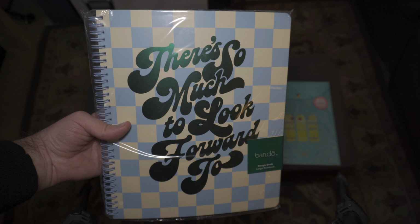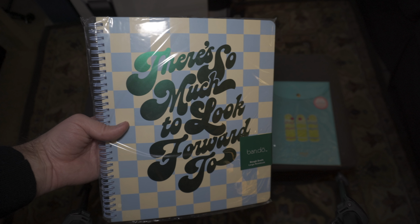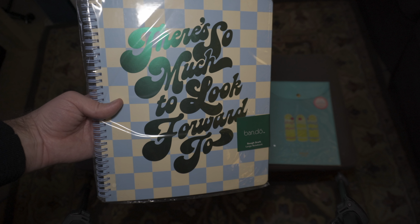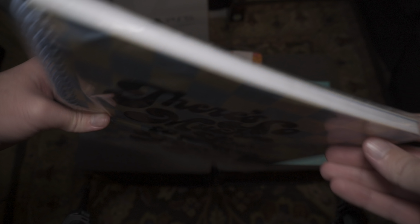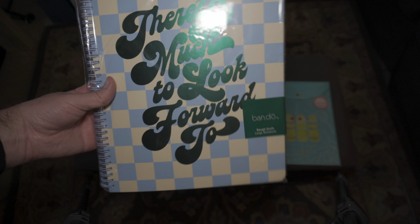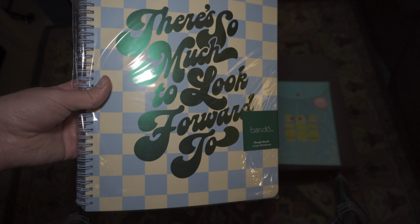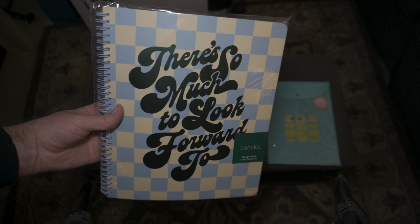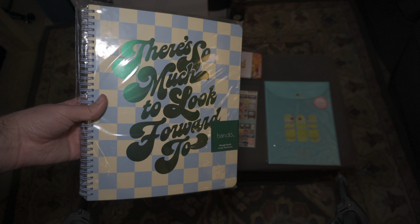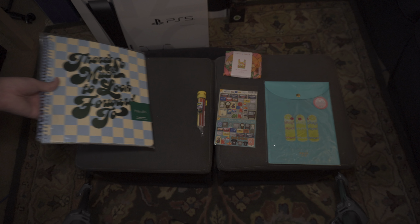And for our deluxe items, I should scan this and use it as the title card. There's so much to look forward to. This is from Bando. It is called the Rough Draft Large Notebook, and it is definitely large. It is spiral bound. It is kind of heavy. You can get a workout with this thing. But yeah, that's a very 70s, kind of hippies font, and the old diner subway tile.